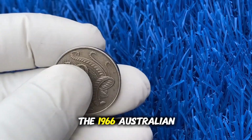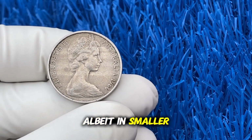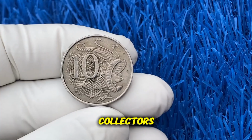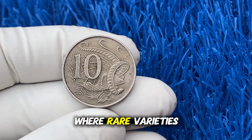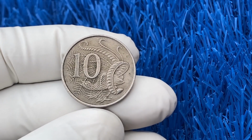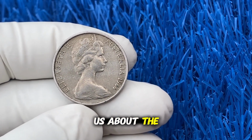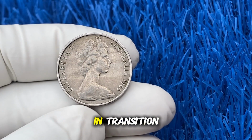Today, more than half a century later, the 1966 Australian 10-cent coin continues to circulate, albeit in smaller numbers. Many have been worn smooth from decades of use. Others have been preserved carefully by collectors, and still others have found their way into auction houses, where rare varieties can command prices far above their face value. Numismatists study the coin not only for its collectible worth, but also for what it tells us about the era, the politics, the technology, and the culture of a nation in transition.